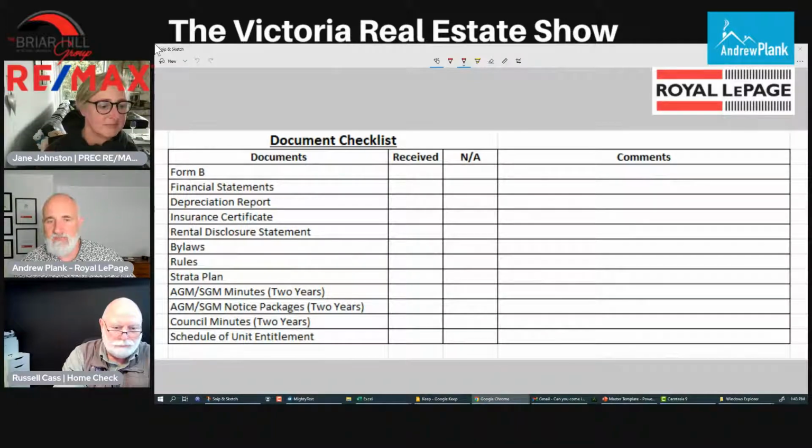If there's really, really high fees for gardening or water or something else, you can identify it there. The depreciation report, we've just done a deep dive on that, so we won't talk about that. Insurance certificate's important to look at for exactly the reasons we just talked about. What are the coverages and what are the deductibles for those coverages? Those can really vary. And it's important to know what your risks are and whether or not you need to get your own insurance on your insurance.